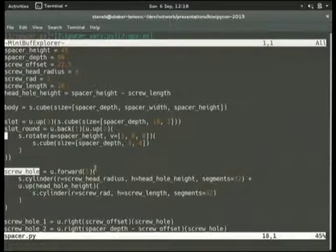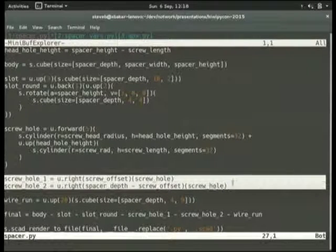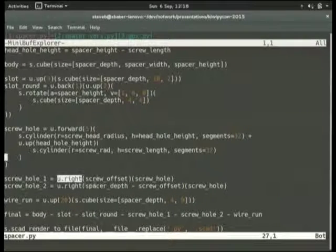I've got a screw hole, which is a big hole for the entire screw to go up, and then a small hole for the thread to go through. We need two of those holes in different places. We've got these convenience functions to move them around, so I'm moving it right. And another extra wee slot for some wires to pass through. And so the final object is the body minus all the things that we don't want.